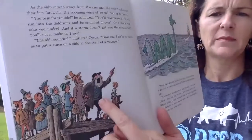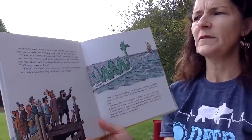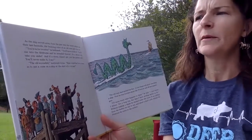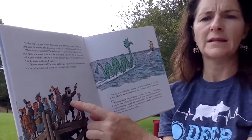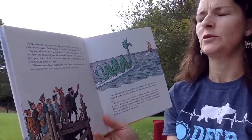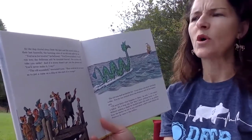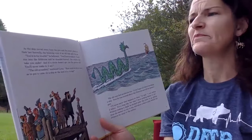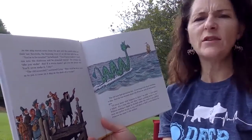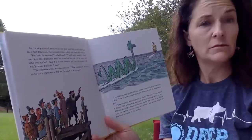Oh, this man doesn't look good, does he? As the ship moved away from the pier, the crowd called out their last farewells. The booming voice of an old man split the air. "You're in for trouble," he bellowed. "You'll never make it. You'll run into the doldrums or be stranded forever. Or a storm will take you under. And if a storm doesn't get you, the pirates will. You'll never make it, I say."